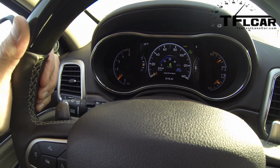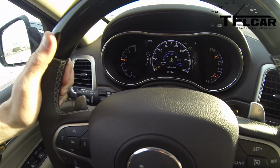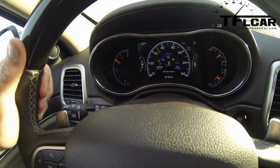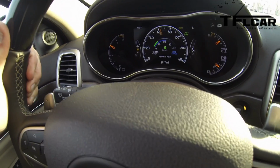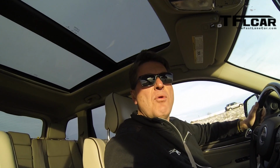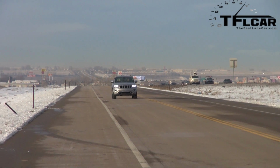Once again, I've got it in sport mode. I'm going to torque the engine a little bit. And let go! All-wheel drive, nice hole shot, got off really well, but then that's where it kind of falls off a cliff. And there's 60. Oh, that was a lot faster. Look at that. 9.19. Yeah, we'll see how it does towing the boat.